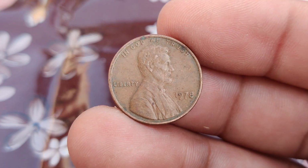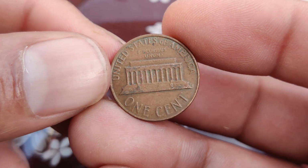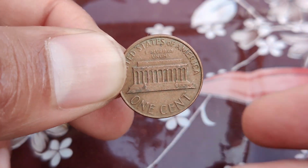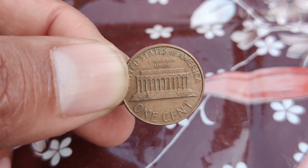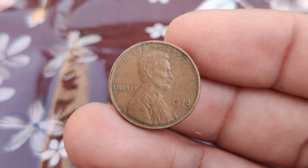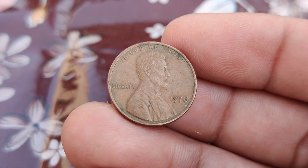Here are a few quick tips to identify and potentially sell your valuable 1978 penny. Inspect the coin closely. Use a magnifying glass to check for details like the mint mark, condition, and any possible errors. A 1978 penny should weigh approximately 3.11 grams. Significant deviations might indicate an error.